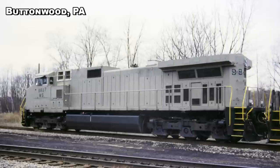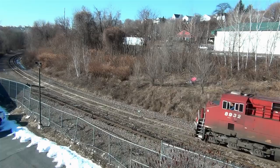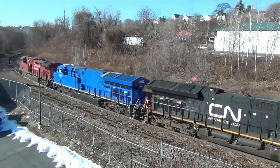This resulted in what many rail fans call the Grey Ghost era on NS. Fast forward almost two decades and once again Class 1s were scrambling for locomotive power wherever they could find it. This time it was the CN and the NS.